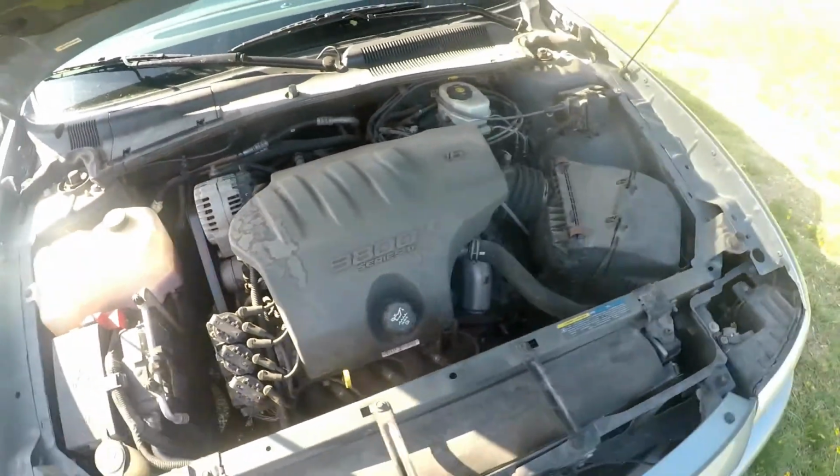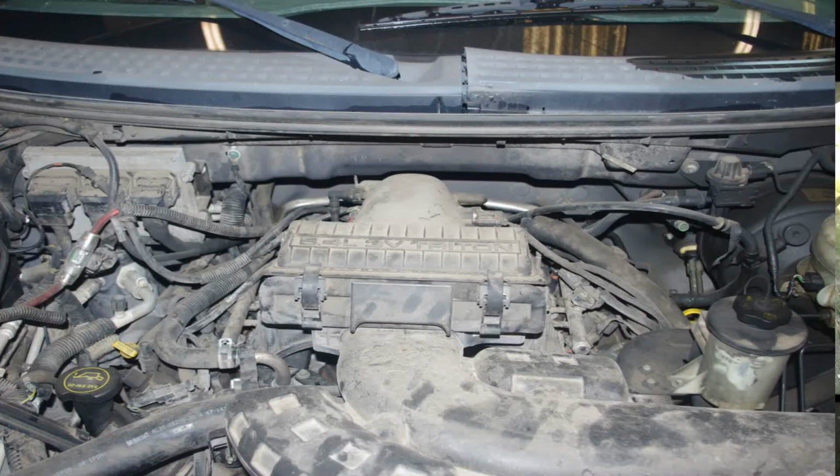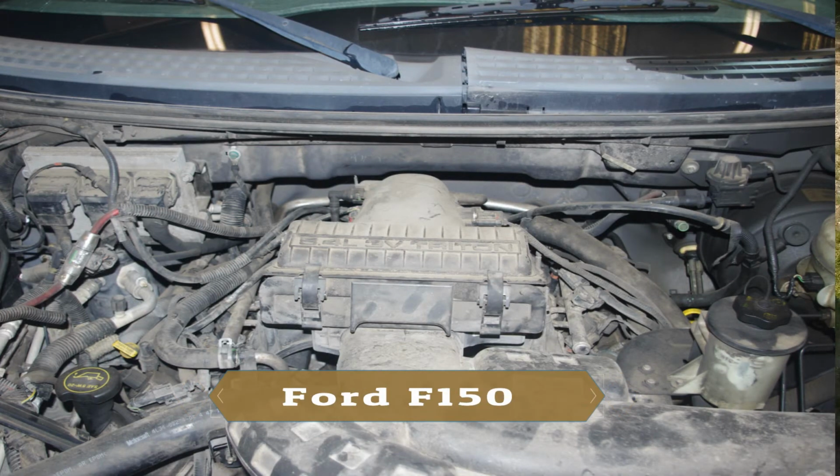You've got some other examples, the Ford pickups, 5.4s with a coil-on-plug system. It's just hard to say. We'll put some snapshots in there so you get an idea what they look like. But anyway, that kind of gives you a ballpark idea of why things cost what they do. Hope that helps you a little bit. I hope we've answered some questions.